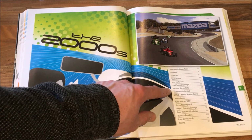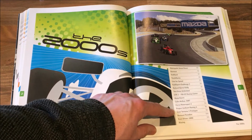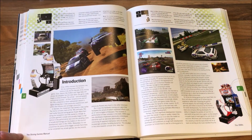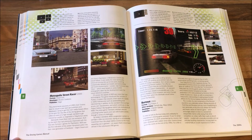Now we move into the 2000s, a few notable mentions: Metropolis Street Racer, Outrun 2, Richard Burns Rally, GTR 2, FIA GT racing game, Motorstorm, Colin McRae Dirt, Forza Motorsport 2, Gran Turismo 5 Prologue, and iRacing. The opening years of the 21st century truly are the decade of the driving game. The arrival and the commercial success of Gran Turismo at the end of the 90s unleashed a more widespread interest in digital driving than it had previously experienced, both within the industry and amongst consumers.